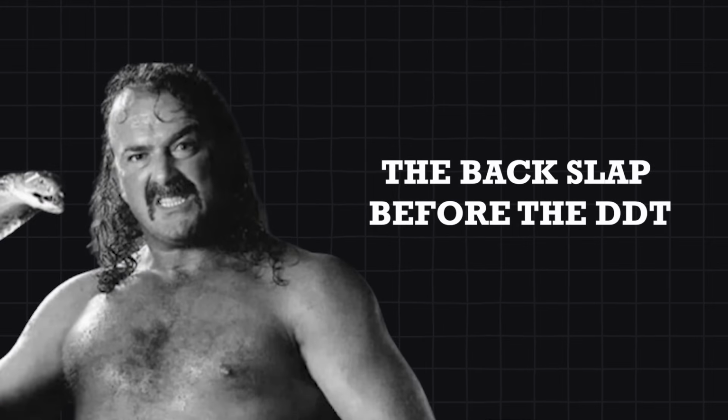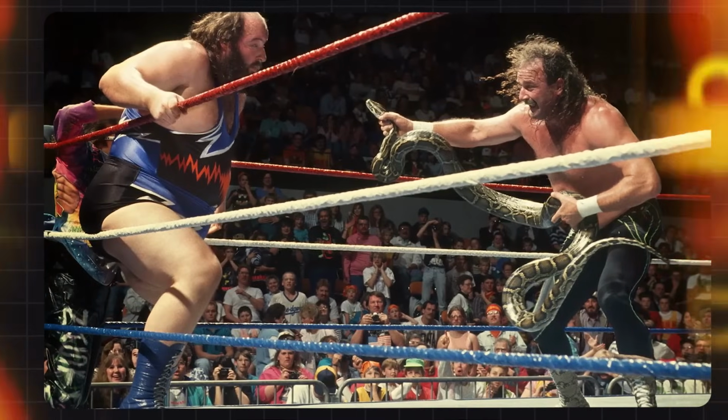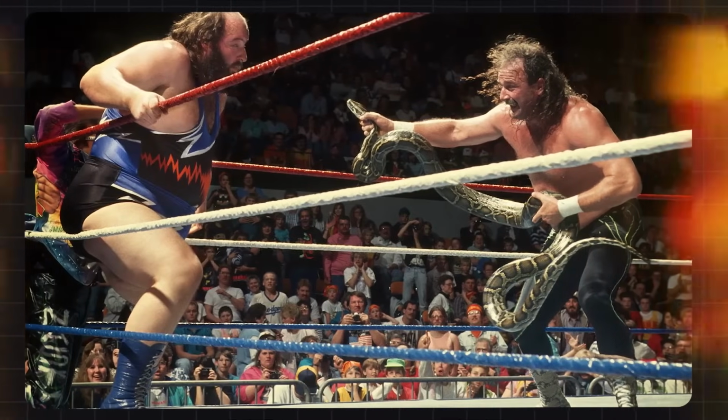The back slap before the DDT. Next up is the DDT, one of the most iconic moves in wrestling history. Made famous in the mid-1980s by the legendary Jake the Snake Roberts, this move starts with a front face lock and sends the opponent crashing straight down to the mat. Now, whether it looks more like a pile driver or a face-first bump really depends on how adventurous the wrestlers are feeling at that moment.